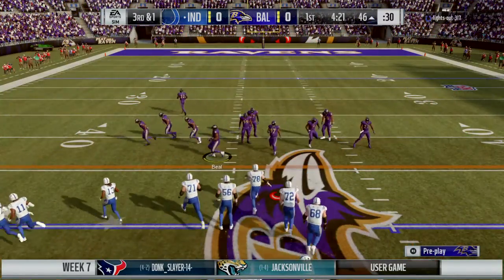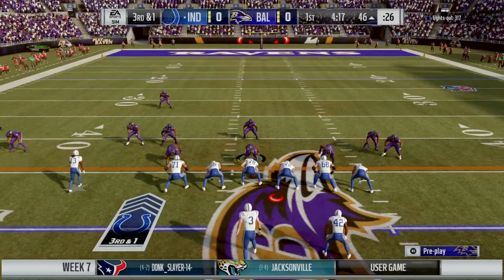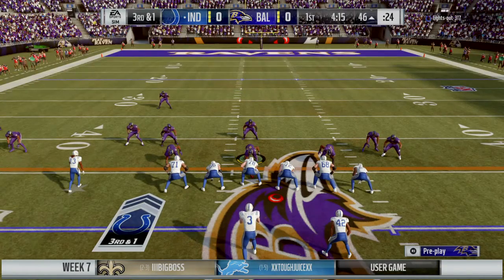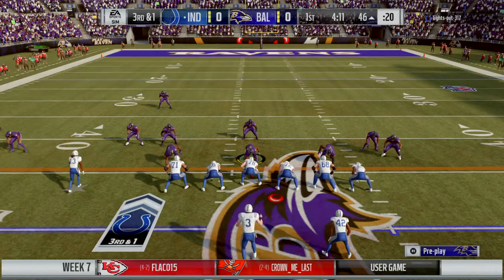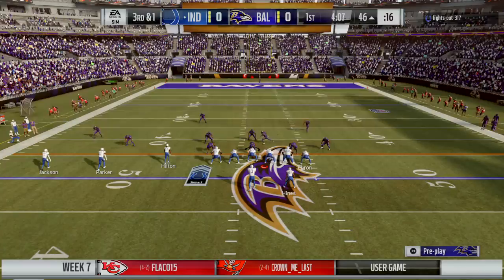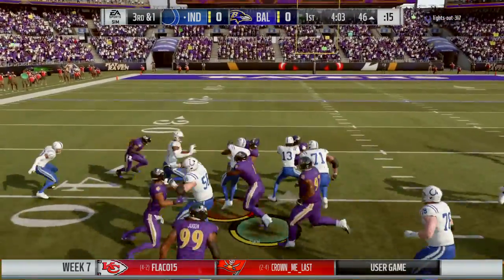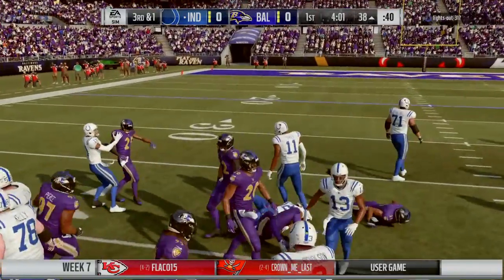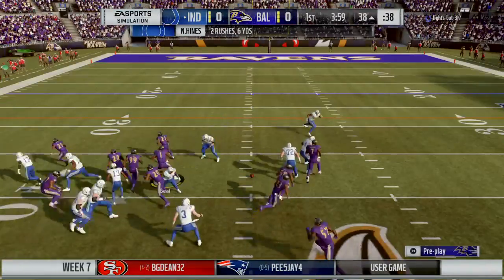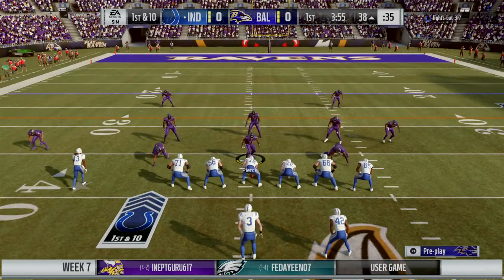And I see an extra defensive back on the field. Little surprise here on 3rd and 1. Back 99 Philly, here we go! They'll run it now out of the gun. And he's going to have the first down at about the 38. 8 yards on the pickup there, and it moves the sticks.